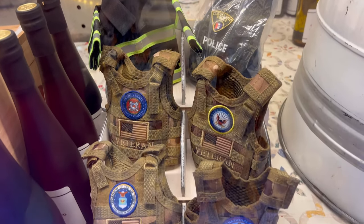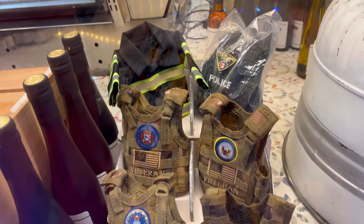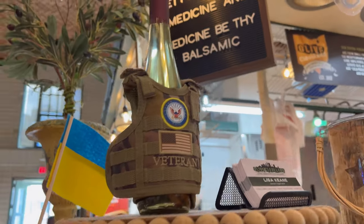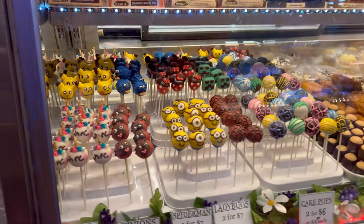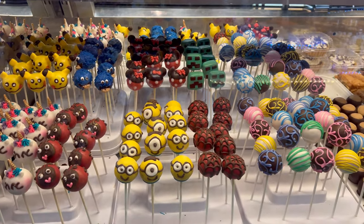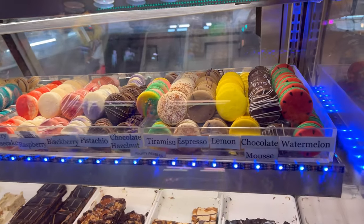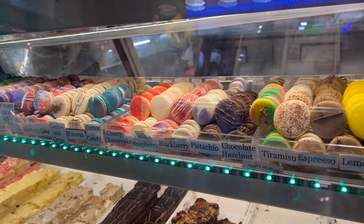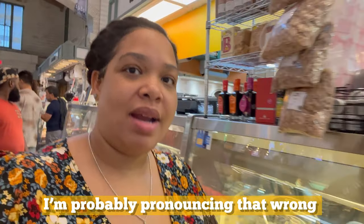It's a wine cozy, or is it? It's shaped like a vest. There it is. How cute are all of these little guys? And the macaron selection is crazy. I didn't think I liked macaroons until we tried them in Vegas, and I actually really liked them. But to me, I don't understand why they're so overpriced.